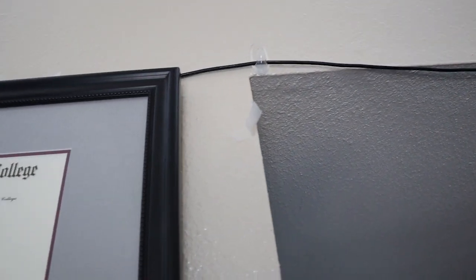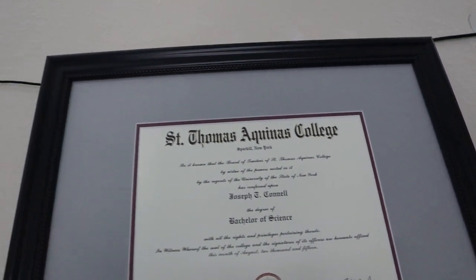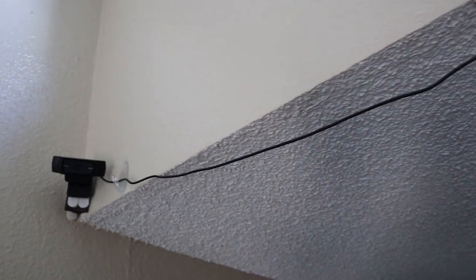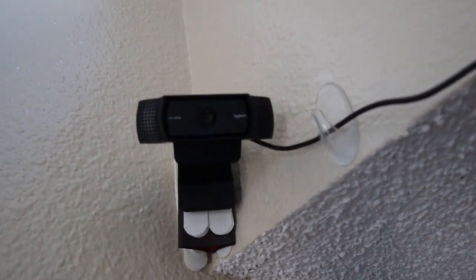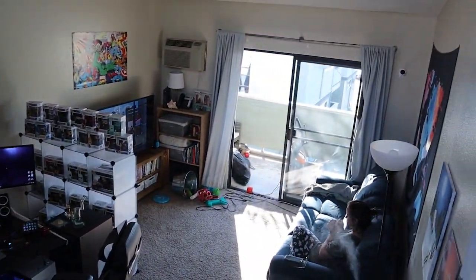Now, as you can see guys, for the sky cam you have to get a little crafty with the wiring, and oh damn, look at this guys, St. Thomas Aquinas College Bachelors of Science. It says Joe Connell right there. I'm a goddamn genius. And as you can see, the wire continues on. This is my second C920. This is my sky cam, gets a great shot of the whole room for whenever I'm in between games. Looks awesome. Man, look at that. Chloe's just enjoying the room.